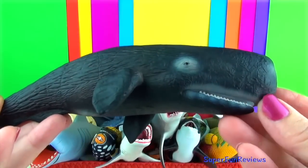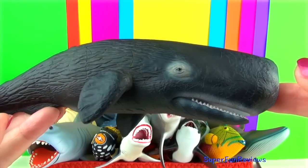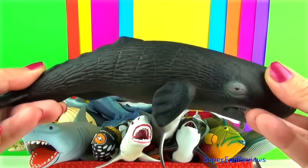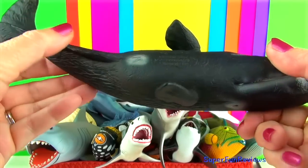Sperm whale. Like elephants, females and their young live in matriarchal groups called pods, while the bulls live apart. Bulls sometimes form loose bachelor groups with other males of similar age and size.